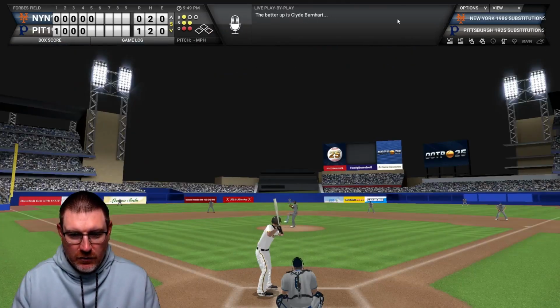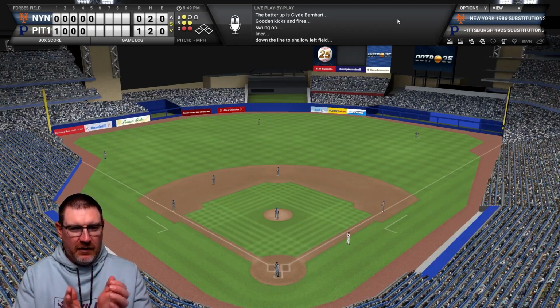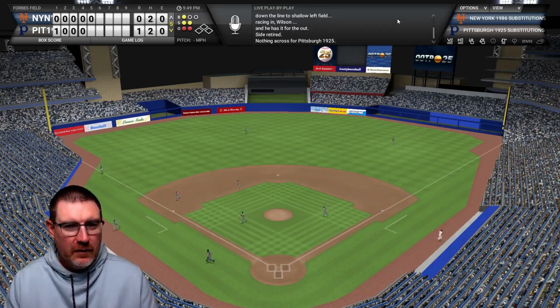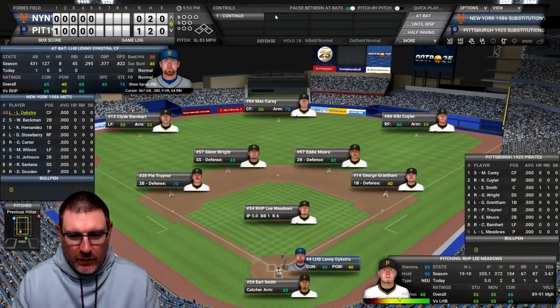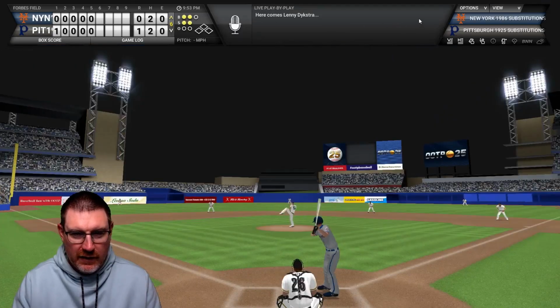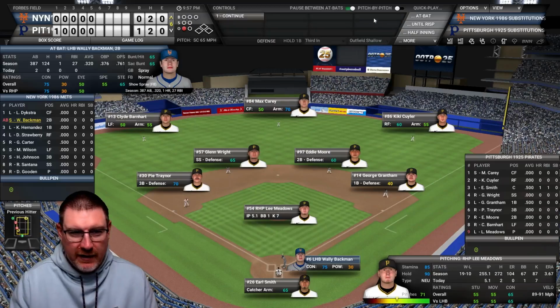Barnhart at the plate, 1-2 pitch. And Barnhart, enough of the saw. That's a really good catch out there. Hit well as well. And it is still 1-0 to the Pirates going into the sixth, where Dykstra will lead things off, 0 for 1. It's a 2-2 pitch. And he's gone strikeout, walk, strikeout, I think, hasn't he?